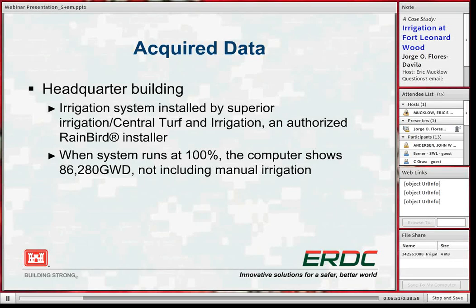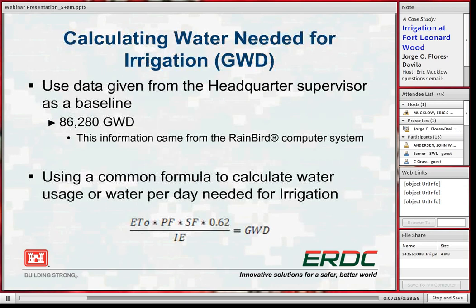So what was done was we acquired this number, and then we applied our own method of calculating water usage to see how accurate our methods were, so that we have something to compare it to, to find out whether or not we can actually estimate the other areas that do not have a system as intuitive as the headquarter building currently has, one that gives us a computer-generated output. So the methodology used was the following. Using the 86,280 gallons of water for the headquarter building as the baseline, the following equation at the bottom was used to calculate the total gallons of water per day used for the specific sites that were mentioned.